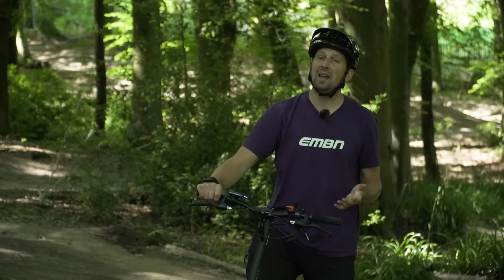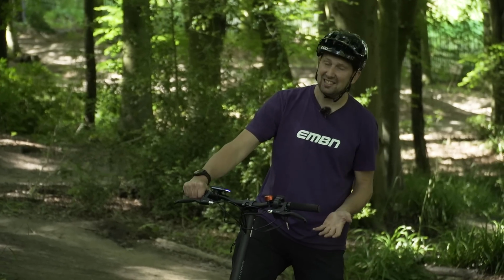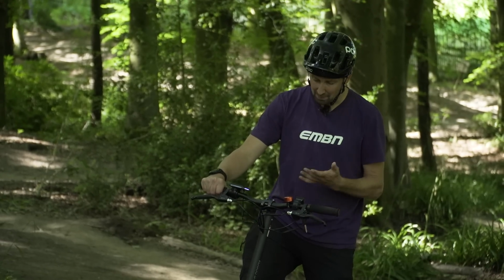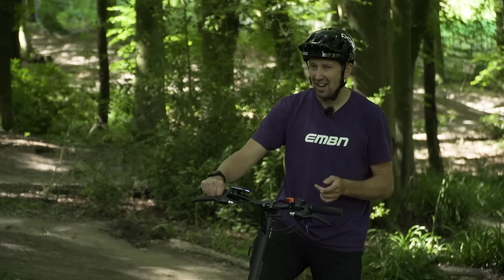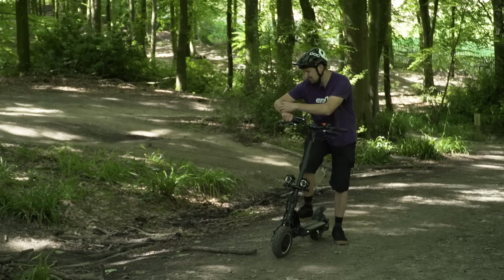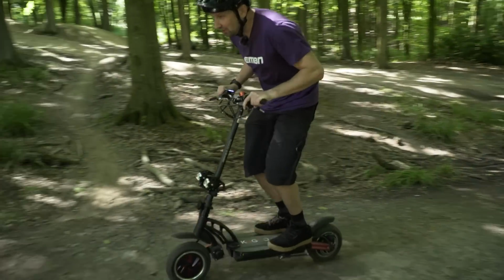Now speed is what makes it interesting for everyone. Now in the e-scooter world, how fast do these things go? Well, a cheap one is going to go about 10 miles an hour flat out, but this bad boy is capable of 35 miles per hour as a top speed. So I think it's time we kicked off with a 100-meter sprint. So let's go. 3, 2, 1. Woo!